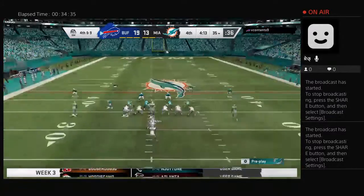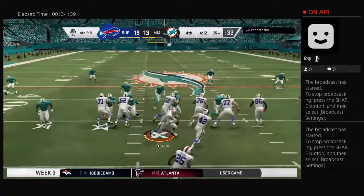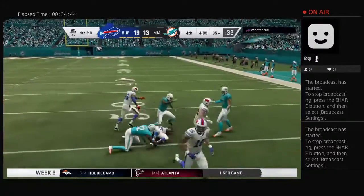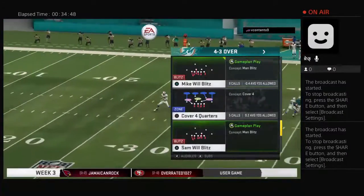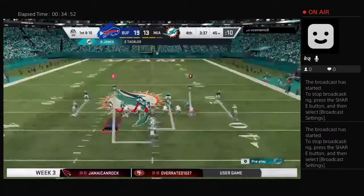And a tough ask here. They're going to go for it on fourth down and 9. They run. It's Williams, and he'll be tackled right on the chalk of the 45. 10 yards, good enough for a Buffalo first down. The fourth down run successful.